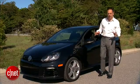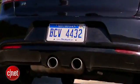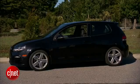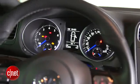Now, if you want to spot a Golf R, aside from the little teeny badges that live around the body, look at the butt. You've got center-mounted dual exhaust outlets, dead giveaway. Also look for a lower stance on the car, mild body kit. Under the skin, there's more power out of the engine, 6-speed only, sport suspension, all-wheel drive.